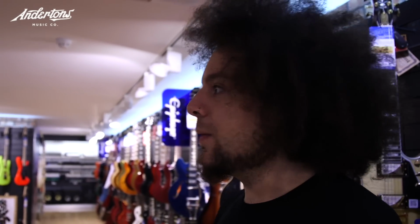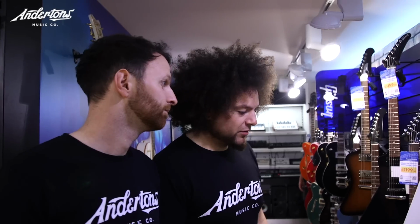Well, I'm doing Brent Hinds, and with it being Brent Hinds, he's got his own signature Epiphone V, which Andertons don't actually have in stock, but because it's by busting the bank, I'm just going to get a really, really nice V, so let's go have a look. Well, there are two Vs here. Yes, these are the only two, it seems.